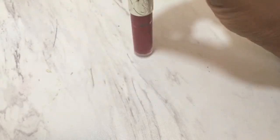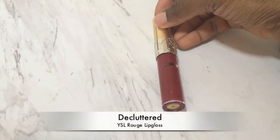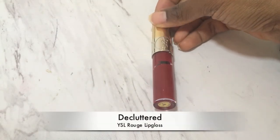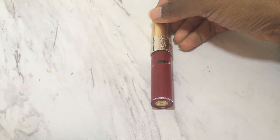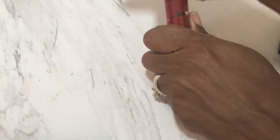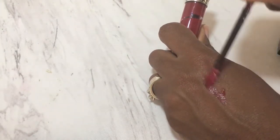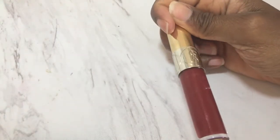The next item is nowhere near being finished, but it has not been touched at all in the last 4 months. And I think I said that if I was going past a few updates without using something, I was going to toss it. And I'm afraid this is just going to have to be it. Quick swatch. I really did like this formula. It's very oily, so it feels nourishing on the lips. But I think my phase when I'm in love with shiny red glosses is just over. So moving on.